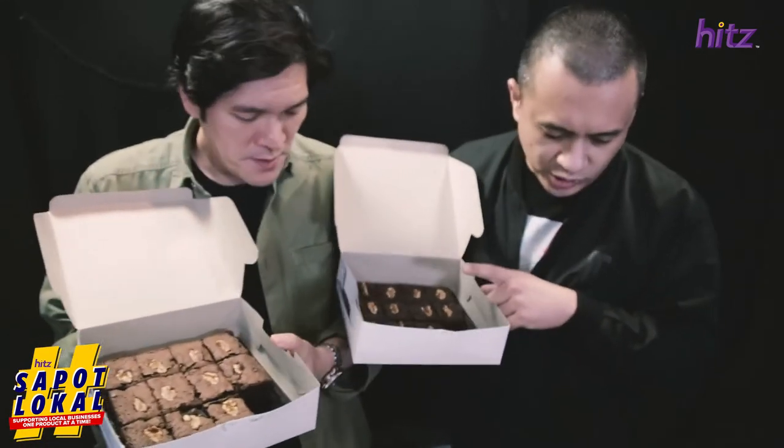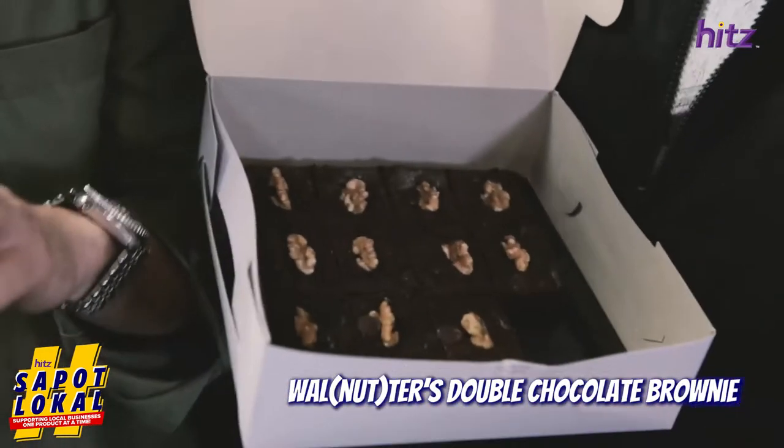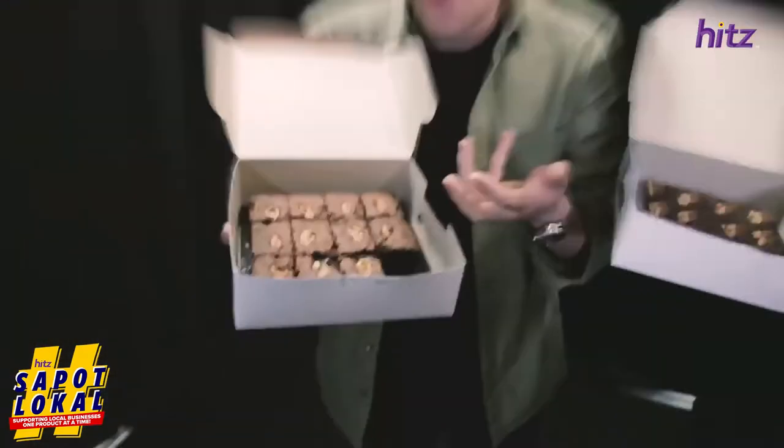All right, so we switched them around because I think this is the actual gluten-free and sugar-free one, which is called the Walnuts Double Chocolate Brownie. That's what I think this is. Yep, and we think that this is the, I love the play on words, it's called the Being Bad Brownie, the Heisenberg. I want to be bad. Which is a walnut brownie lah.